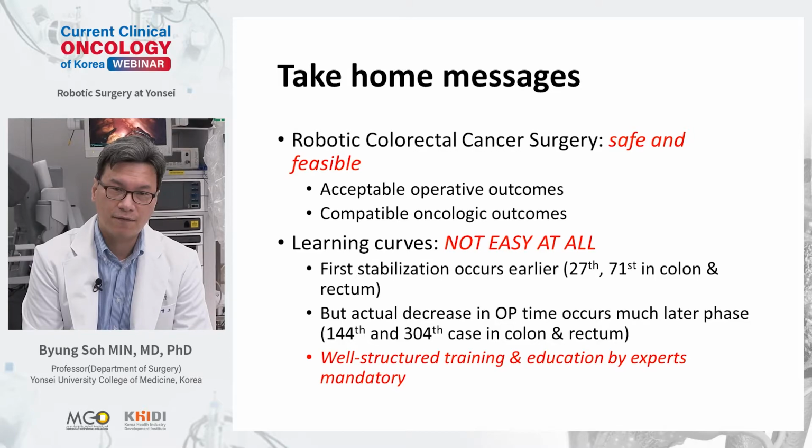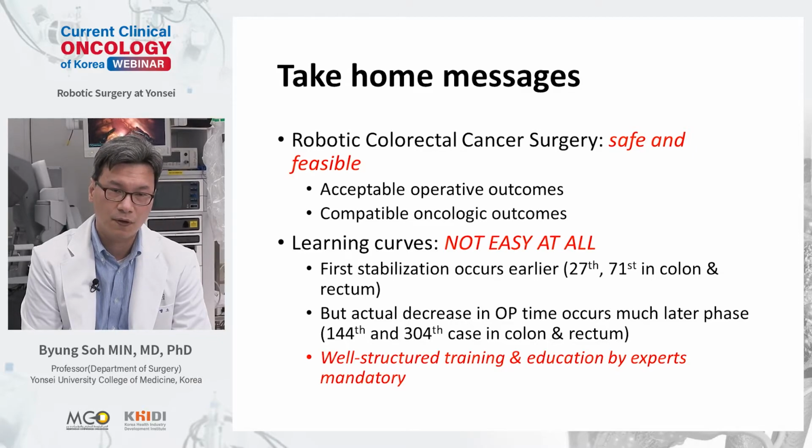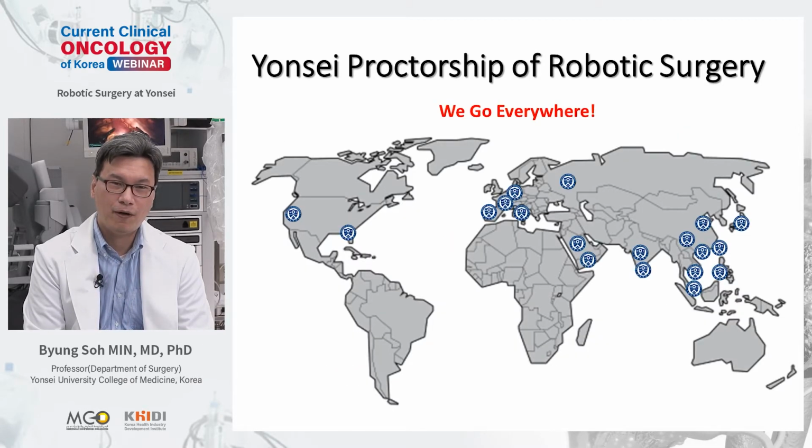So, take-home messages from our 15 years of experience of robotic colorectal cancer surgery. It is very safe and feasible. But when we look into the learning curves, it is not easy at all. So it is very important to train expert surgeons who can perform very fluent robotic colorectal cancer surgery. We are also very proud of our training system in robotic surgery. We have proctored many surgeons worldwide. We've been doing proctorship of robotic colorectal surgery everywhere.